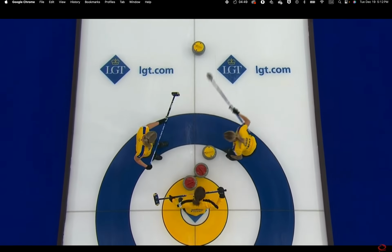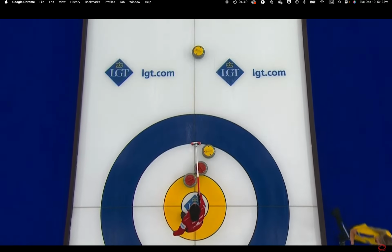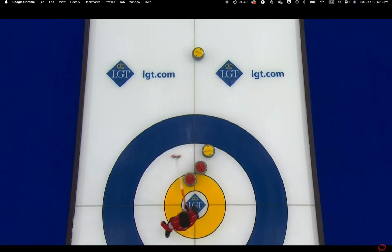Look at that one, over curling past the guard. That's what we saw in the first session, a lot of the over curls. Definitely. You get by the guard and it comes out the other side. That's what we were kind of expecting here in the first couple of ends.